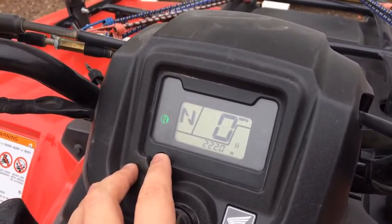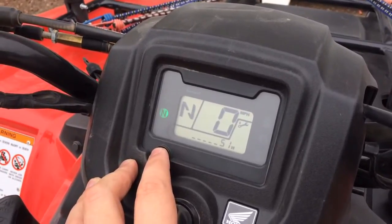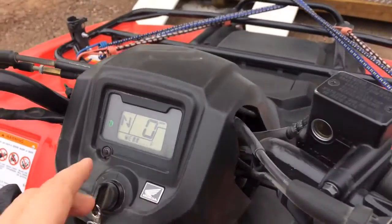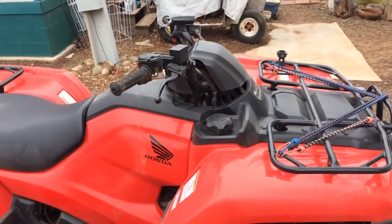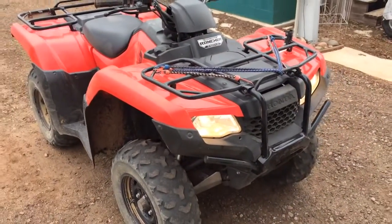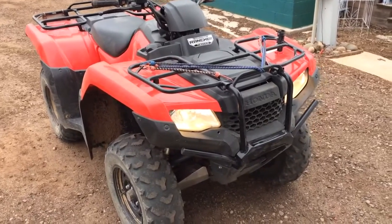122 hours on the machine now. 122 miles, so I need to service it. Another 51 hours. It'll be the 122 miles. Last week I checked my fuel economy, and the way that I was riding it last week, I was averaging about 30 to 35 miles per gallon.